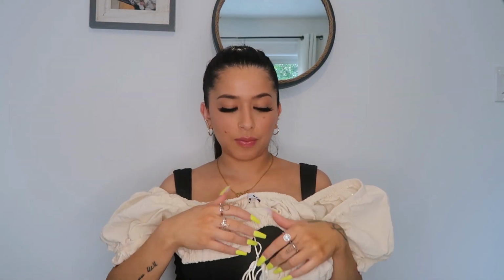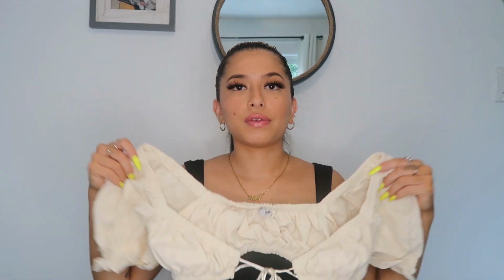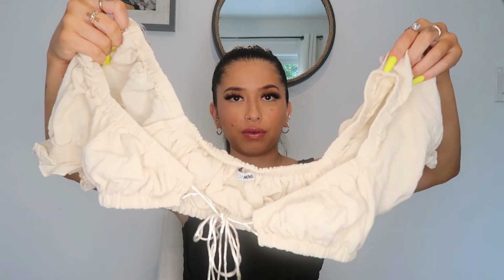Again, I can't wear my sticky bra because this is the opening, so obviously you would see my sticky bra, so you'd have to wear boob tape or nipple covers to wear this, but it is so cute on the sleeves. They come off the shoulder. Do they come off the shoulder? In the picture, the girl's wearing them like here, but I can't remember if I put mine here. You guys will see it when I try it on. It's so cute though, I love this one.